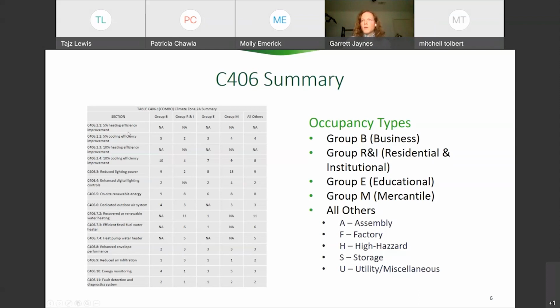groups you're going for as well. Any tenant spaces are required to achieve 5 credits, or 10 if it's a core and shell or something. But again, it just depends on your building type. There are lots of options here that really increase what you can do.